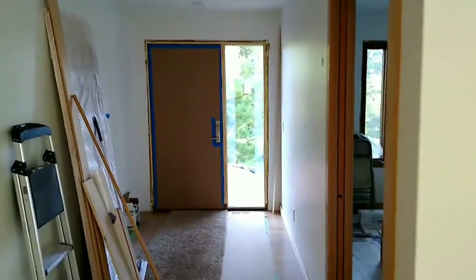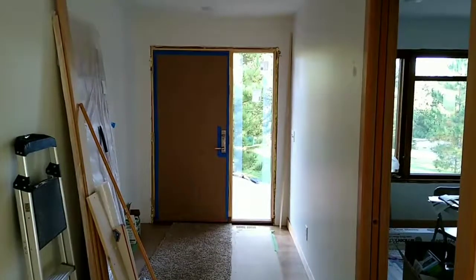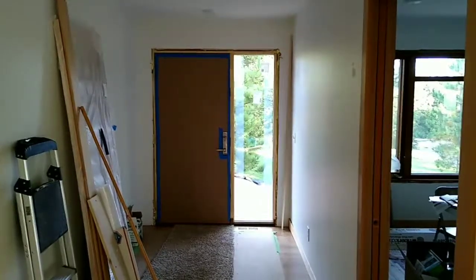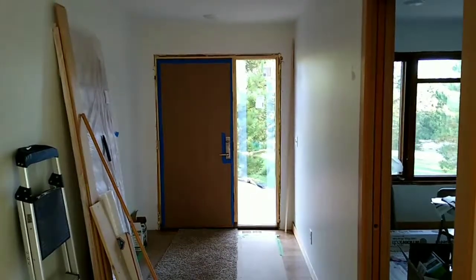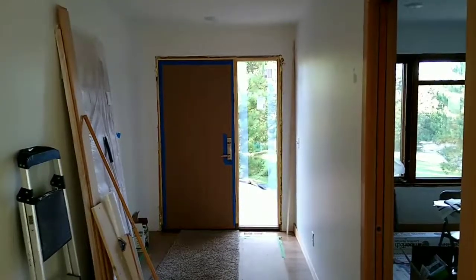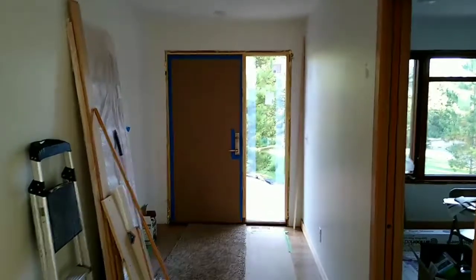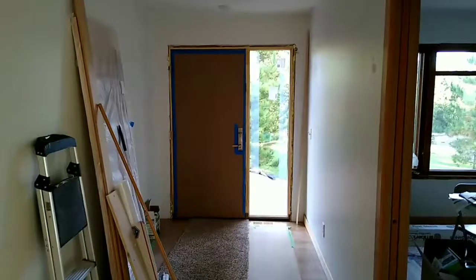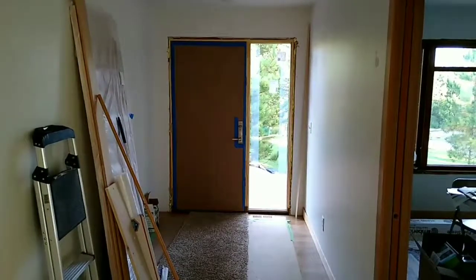So last week our door came in, our front door, and so that's in now. And you can see the size of the side light in there, and it's all glass. Really nice view. That's just some protective plastic on it. We put cardboard over it so you don't get to see the door yet. This is just a preview. We're just trying to protect it until we're done with all of the big work.